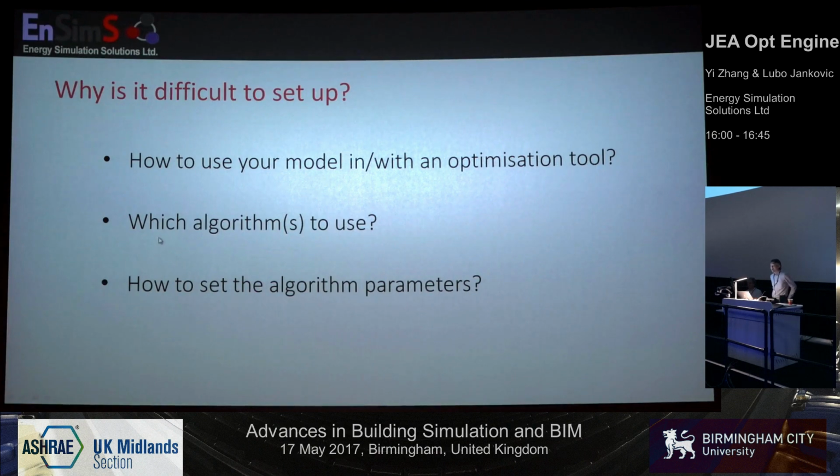The second one, which algorithms to use? For researchers who are studying optimization algorithms, this is important. But for users, what you need is not to pick the right algorithm, but rather to get one that solves your problem. So as long as our algorithm works, whether it takes 100 simulations or 120 simulations doesn't make any difference. So just pick the one that is recommended to you, and it will probably work.